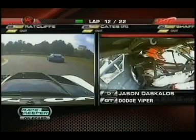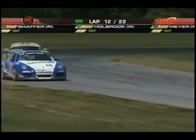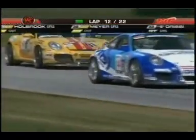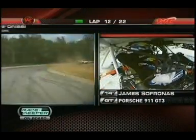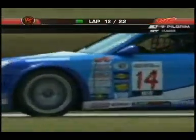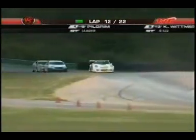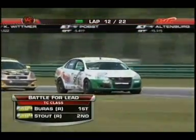And look behind those boys. Oh, but Sofronis off again. Boy, he makes a great pass. Then he just throws it off the track. Then he makes a pass, and he has an off again. He is driving literally the wheels off this car, and I don't mean off the car itself, but right into the dirt. But he's throwing everything at it in this one. Some great stuff. Meanwhile, Burris and Stout, it's still on.